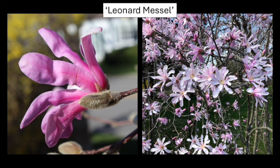It's got a nice rounded habit to it, and it blooms a little bit later, and the flowers are frost resistant, or so I read. I've never seen one injured, but then again, I've only been looking at magnolias for a handful of years, and typically magnolias are damaged below 30 degrees or so. So a great plant, Leonard Messel, and widely available, definitely available in the nurseries.